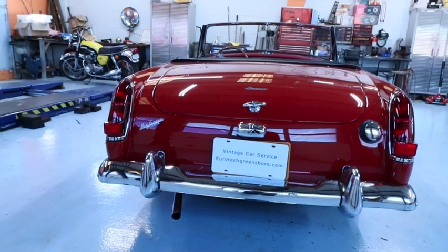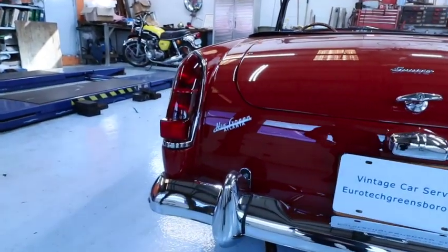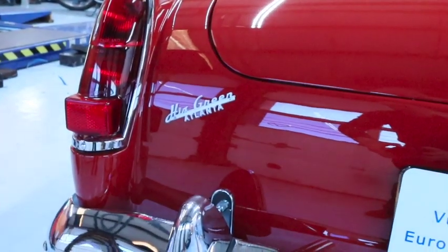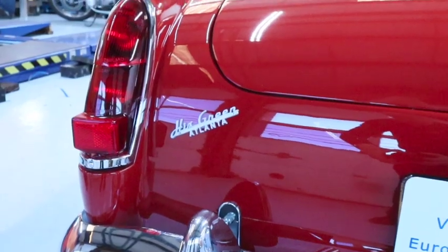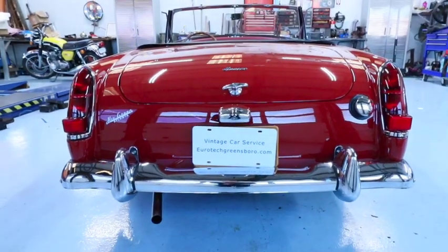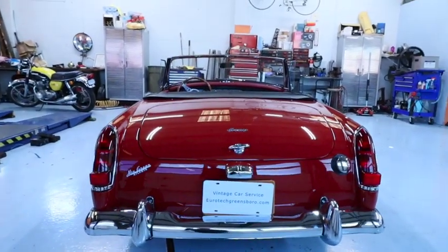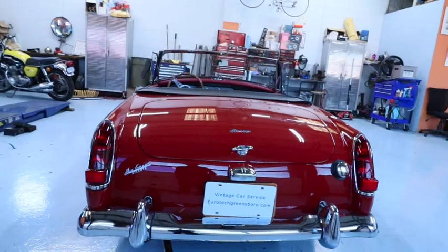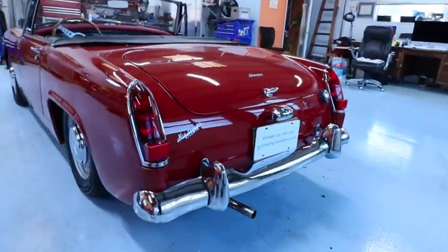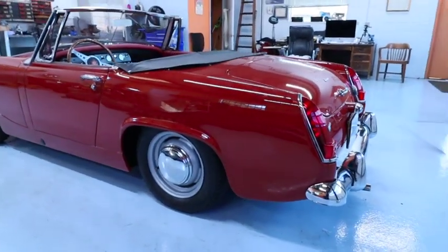As a one owner since new car, it actually belongs to the son of the man that bought it new, and it was purchased new at this dealership in Atlanta. I have no idea if they're still in existence or not. The car underwent an extensive restoration about 10 years ago, and I have to say the results are nothing short of magnificent. It is, as I said, a very small car.